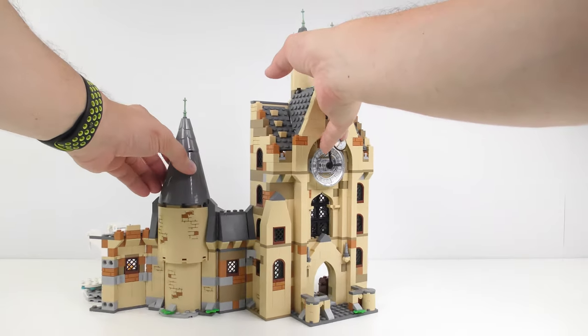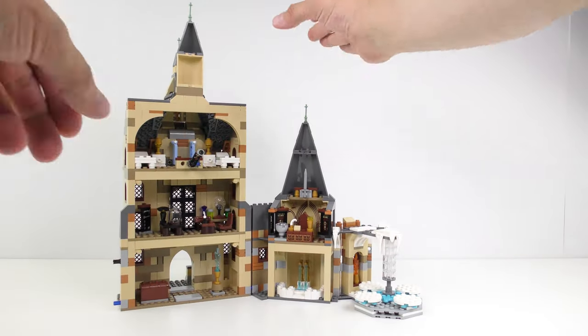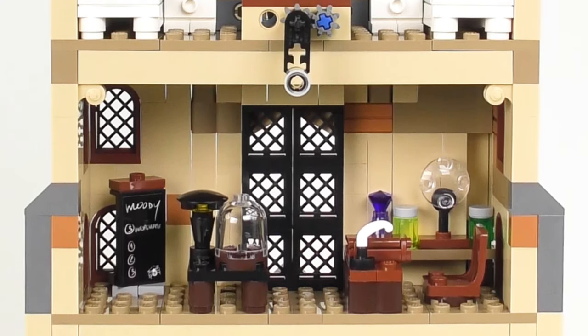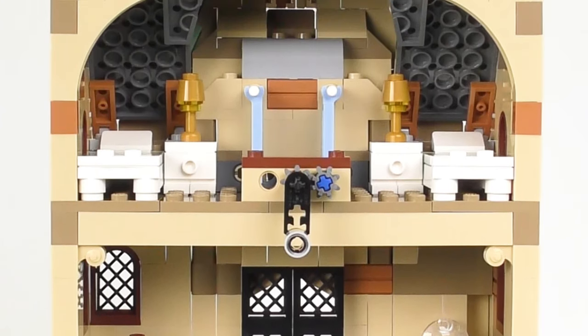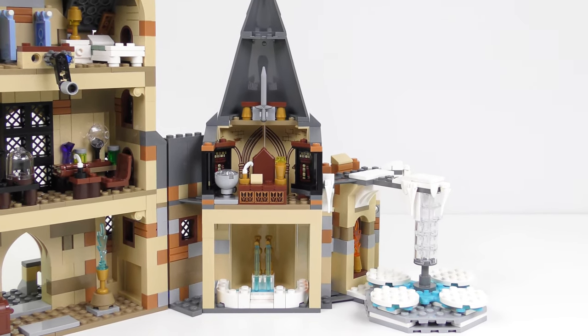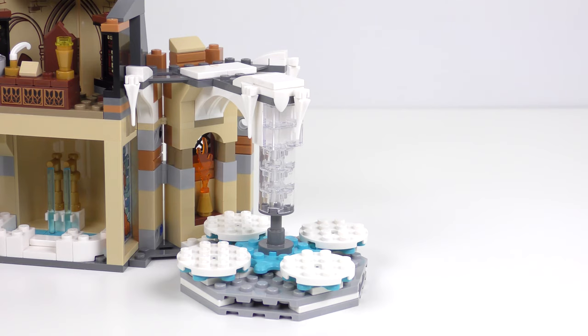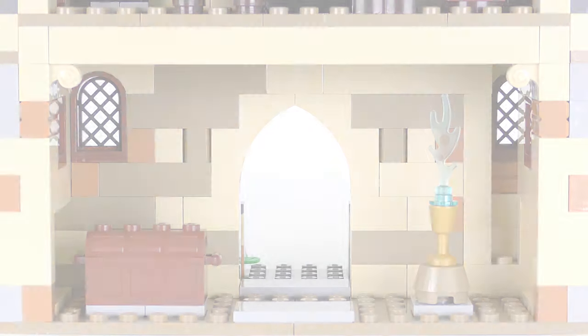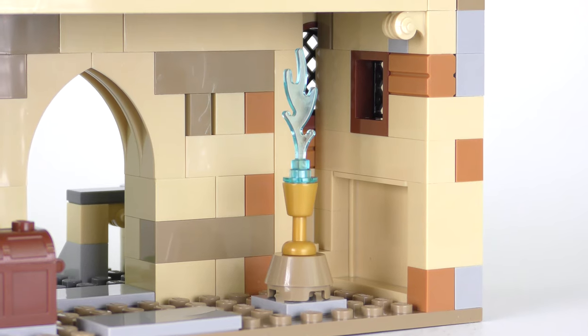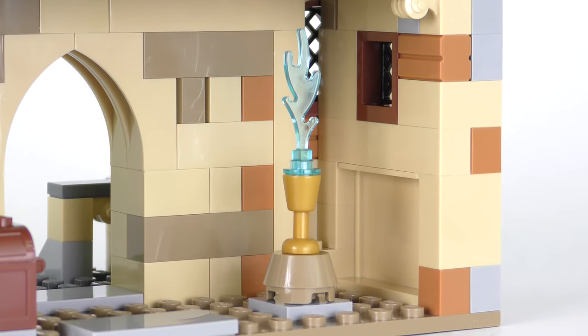But for many LEGO fans, most of the good stuff is on the inside. The clock tower is a 3-level structure containing the entry hall, the Defense Against the Dark Arts classroom, and the hospital wing. The smaller room contains the prefect's bathroom and Dumbledore's office. And then finally, we've got this thing, which is super fun, and I'll show you how it works later. The entrance hall is probably one of the least exciting rooms in Hogwarts Clock Tower. We have a rather lackluster interpretation of the Goblet of Fire made out of several elements.